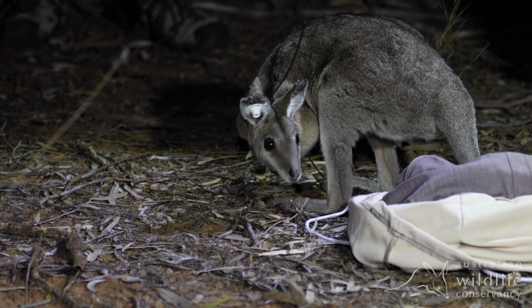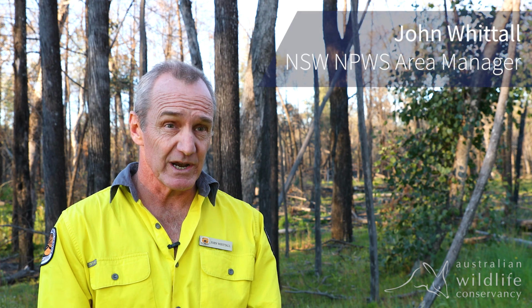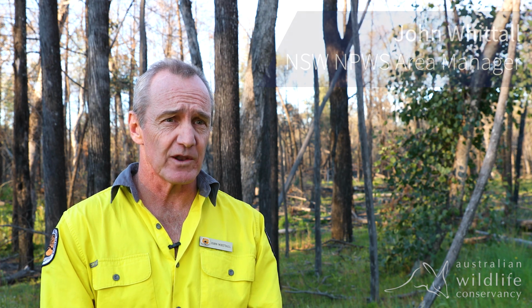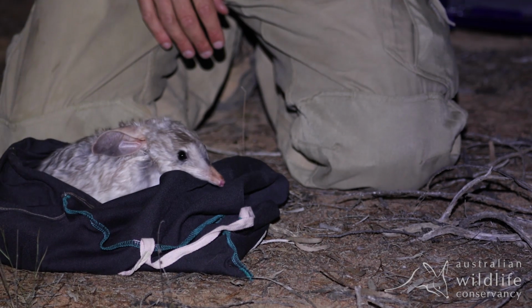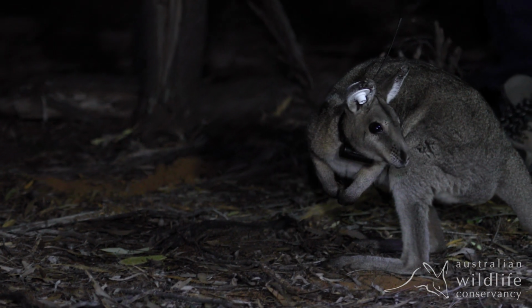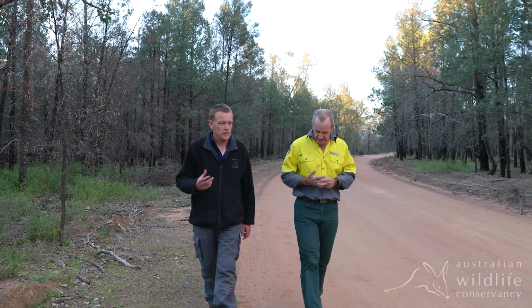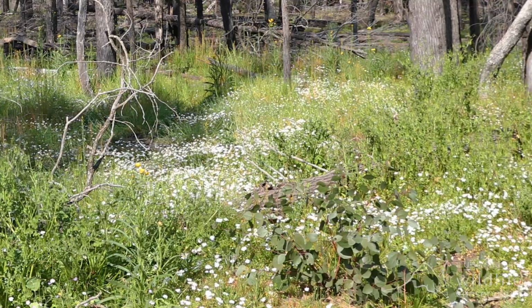Pilliga is one of the largest tracts of woodland in New South Wales. It's a really important refugia for a lot of native animals, so we're really excited that we can add animals like the bilby and the Bridled Nailtail Wallaby to that list, especially as they haven't been here for over 100 years. They eat a lot of leaves of non-woody forbs and shrubs. Yeah, okay, so this kind of stuff. This kind of stuff's perfect, yeah.